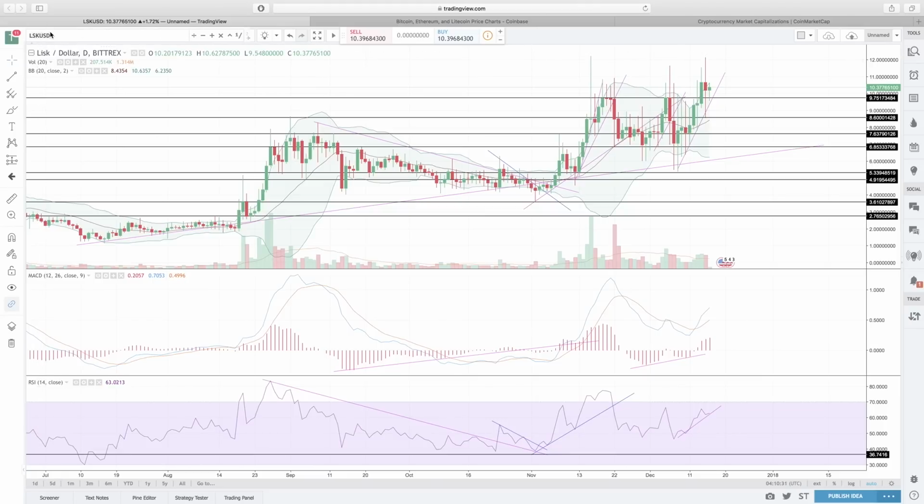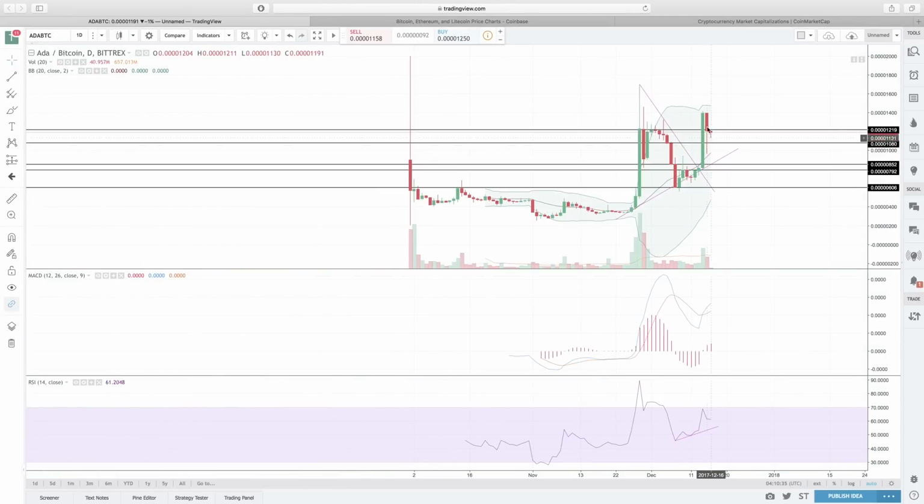Let's go over and see what's happening to Cardano. And looks like it's getting a little bit of a pullback here after its big increase yesterday, where we moved back above 1,000 Satoshis, which is really what matters at this point. And we're holding above that, which is good. Looks like we're now in a little bit of a range in this 1,100 Satoshi area.